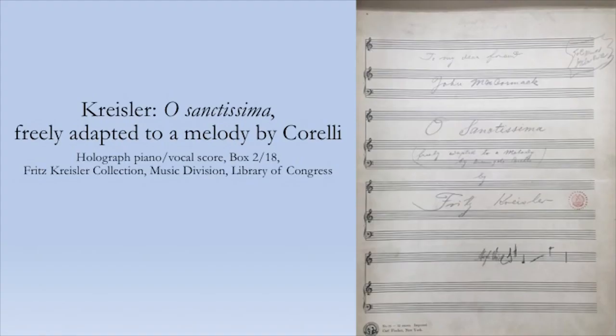This is O Sanctissima. It says freely adapted to a melody by Corelli, and freely adapted is very much the operative words there. But what's interesting on this dedication page, or the title page, you might see that it says, to my dear friend John McCormick. This is the Irish tenor, who he had worked with, he performed with, and we have some of his materials as well in different locations in the library.